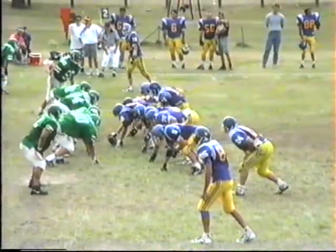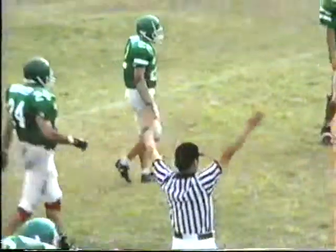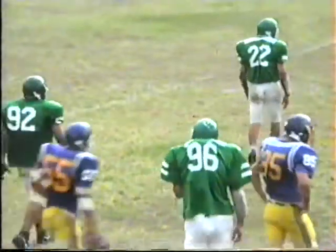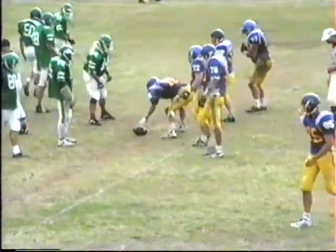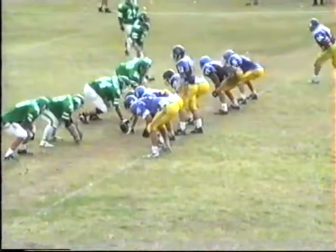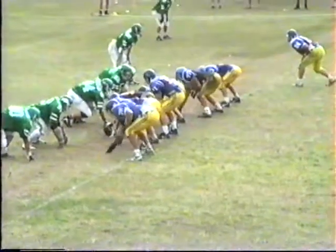Same formation to the opposite side. Same play again. He's putting the hammer down. Get the first down and pick up about 12 yards. Too easy. So same formation on the opposite side. Why change it if it's working?